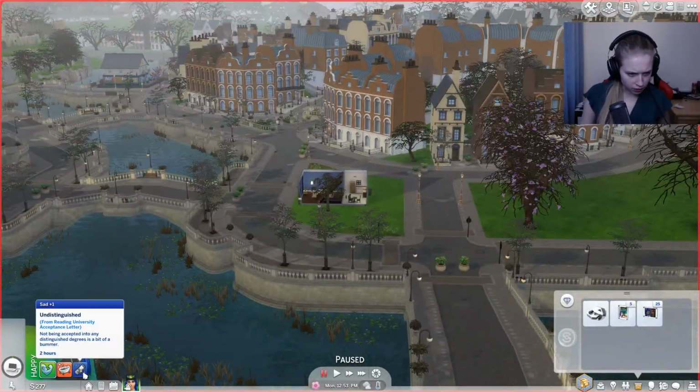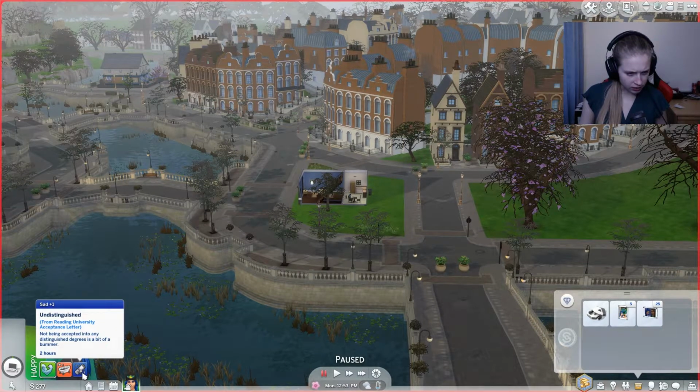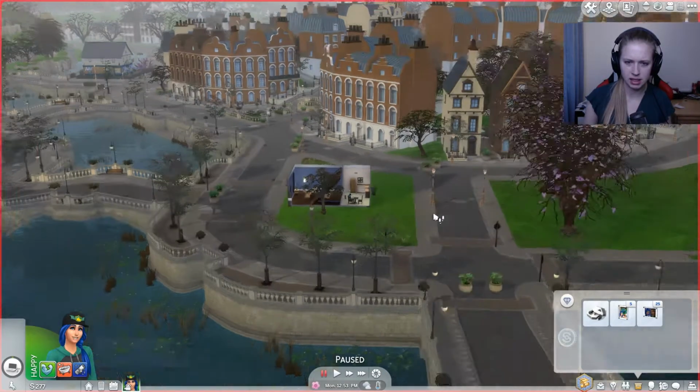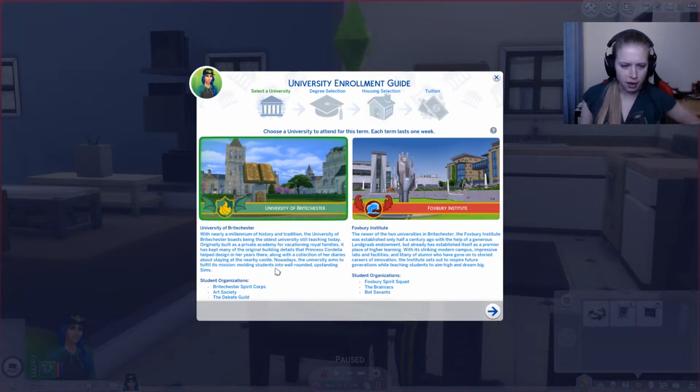So what's undiscussed from reading? Not being accepted into any discussed degrees is a bit of a bummer. We just read the acceptance letter, or did I? It was an acceptance letter, wasn't it? Now I don't understand a thing. Now she will be enrolled anyway. Alright, there's a lot of text, but I think we have been through this already. Since we are going for Britechester, we're only going to read about that.